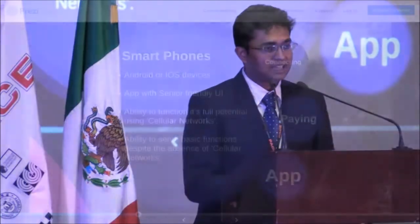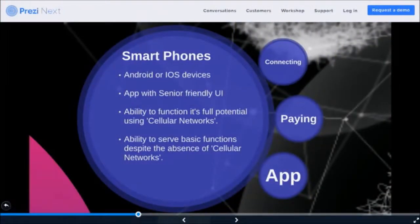The IT infrastructure comprises three main parts: the smartphone, the dock, and the headquarters. The vital parts of the smartphone's role in our system are connecting, paying, and the application itself. The mobile phone can be an Android or iOS device. The senior friendliness of the app has also been addressed while designing the user interface. The app can function at its fullest when connected to the internet through a cellular network. If the cellular network is unavailable, it caters to the basic needs of the vehicle.